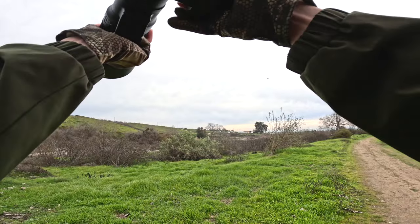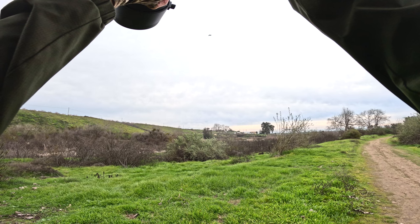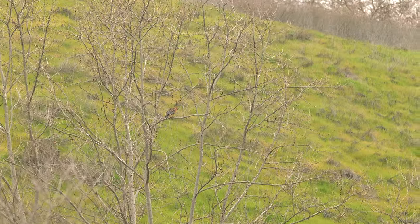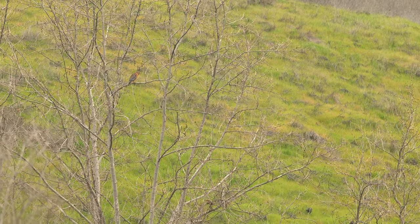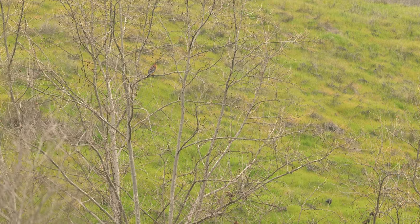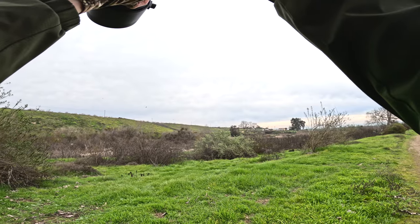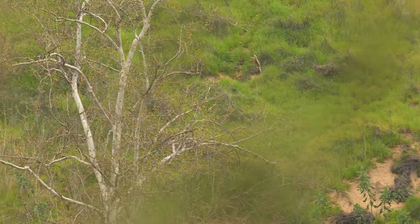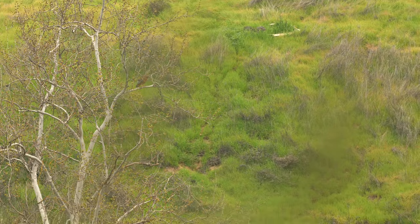Hawk out there in the distance. Just flew up to the perch. Turkey vulture up above. Hawk's flying again. Hawk seems to be just darting back and forth between those two trees.